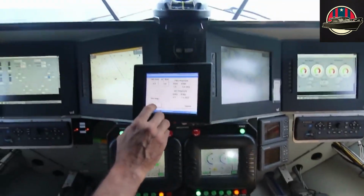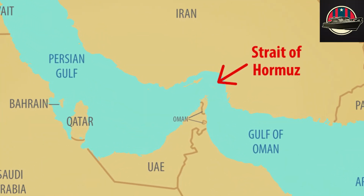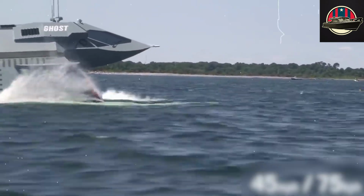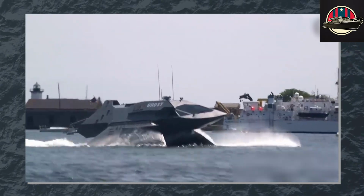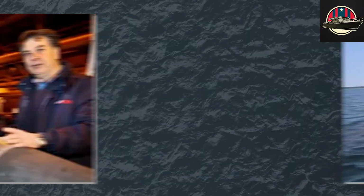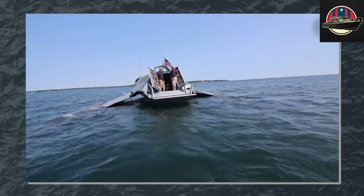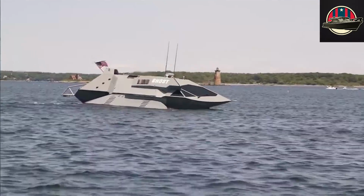Why the hush-hush approach? Officially, Ghost is designed to guard vital waterways like the Strait of Hormuz, protect cargo ships from pirates, and conduct reconnaissance. Its wave-piercing technology also means it can operate in rough seas while maintaining stability. Critics, however, see it as another pricey Pentagon pet project. Unverified figures toss around development costs that run into the hundreds of millions, igniting debates about whether the Navy truly needs such a specialized vessel.